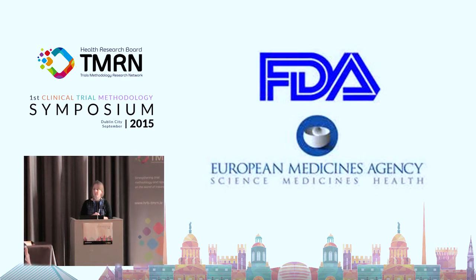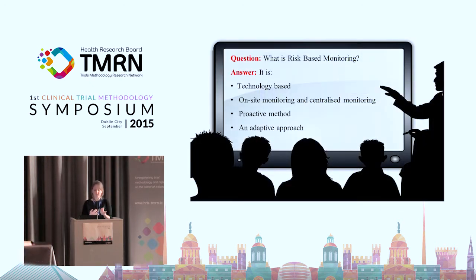Both of these experts in clinical trials have advised clinical researchers to move away from traditional monitoring and to adopt this new risk-based approach to monitoring. So it is extremely supported by the leading experts in the area. Going back again to where we began, risk-based monitoring, for those who aren't aware, is really more a technology-based approach to managing a clinical trial. It incorporates both on-site and centralised monitoring, but the level of monitoring is dependent on the risk of that study.